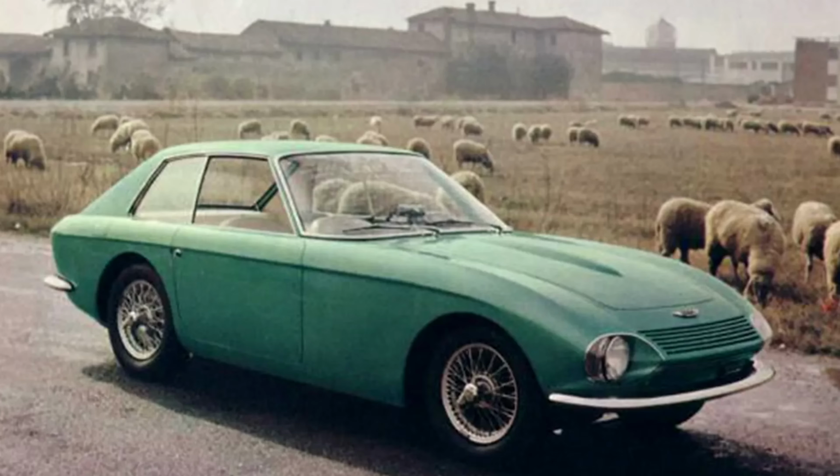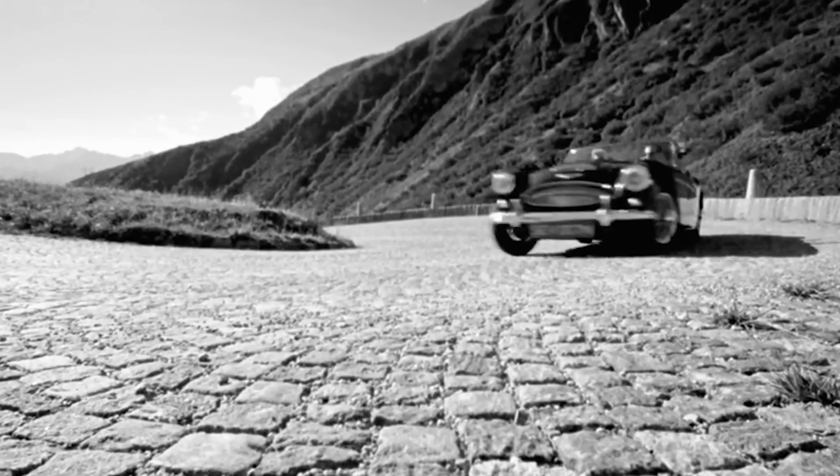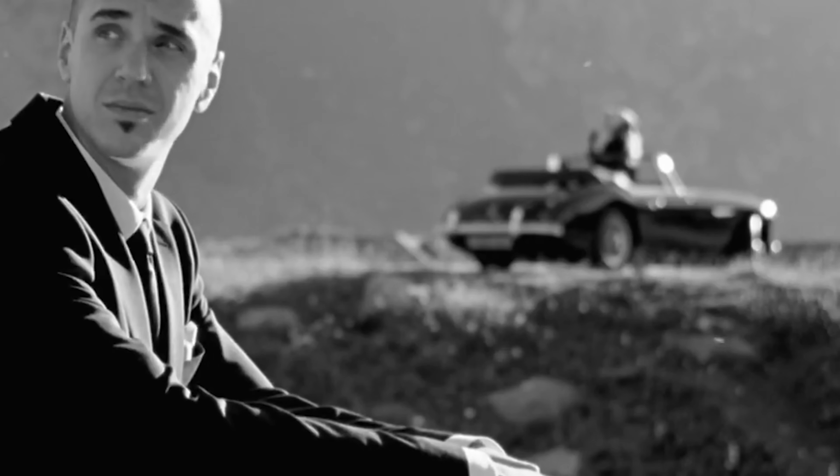The Austin Healey 4000 ADO 30. The Austin Healey 4000 is one of the most incredible stories in the history of Austin Healey. A car that went from a simple design competition to nearly becoming the flagship to push Austin Healey into the big leagues.